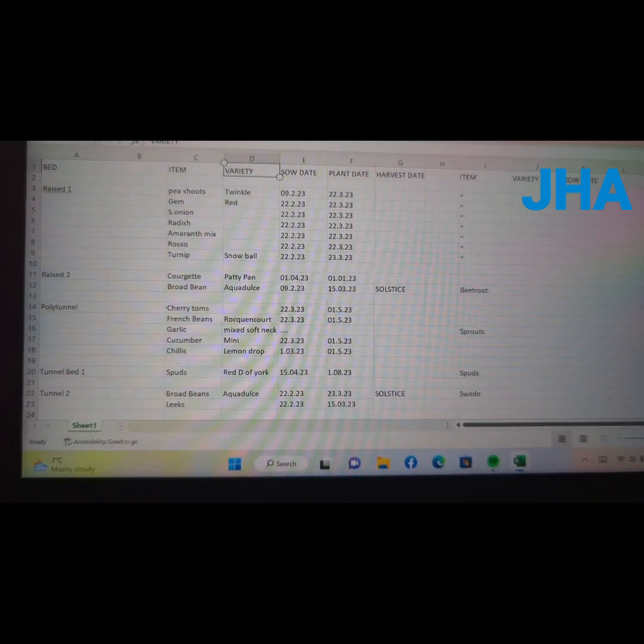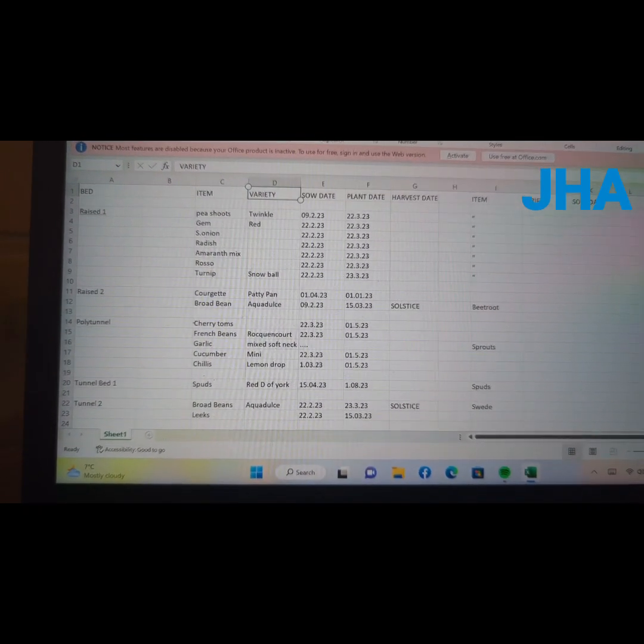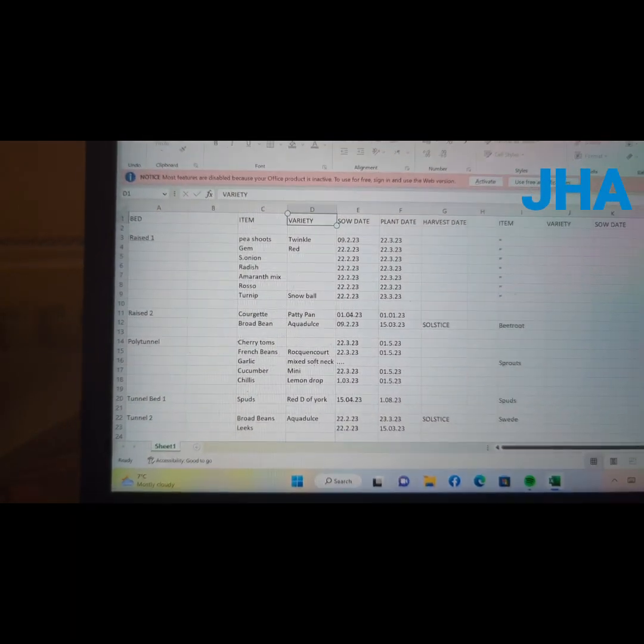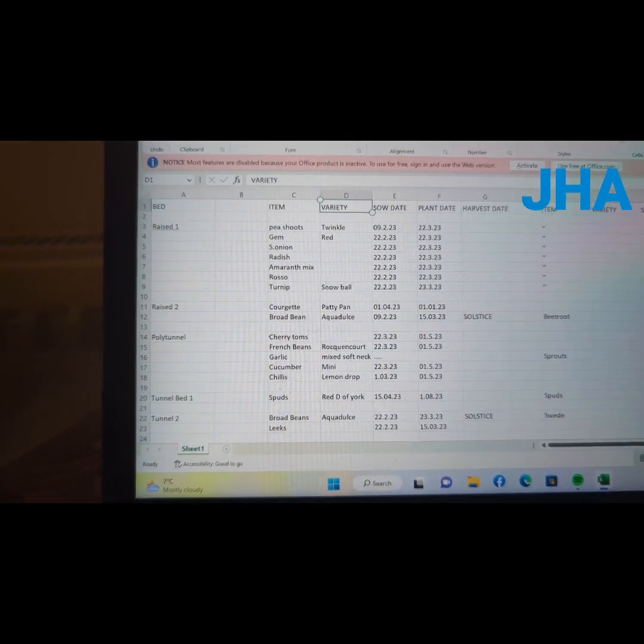So whilst these ones are planted in the ground, the next lot will already be undercover growing, ready to pop in after them when they're harvested. I find Excel really useful. I'm not that good at it, but I'm learning.